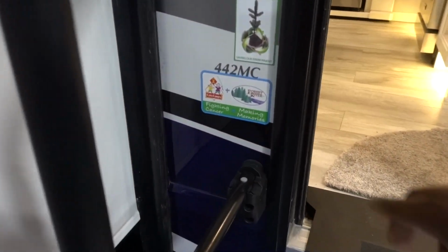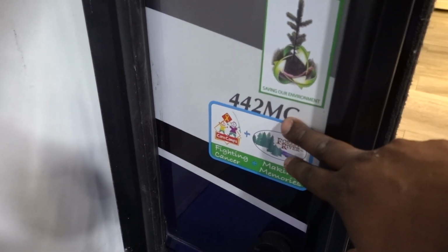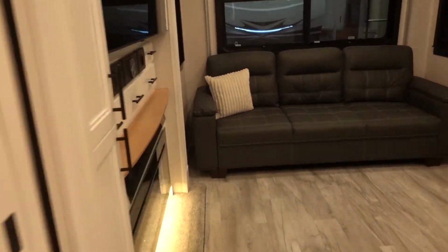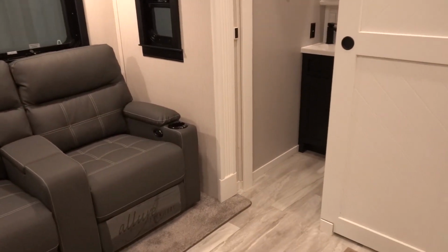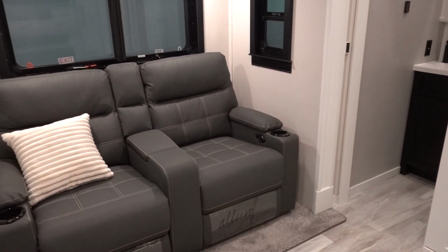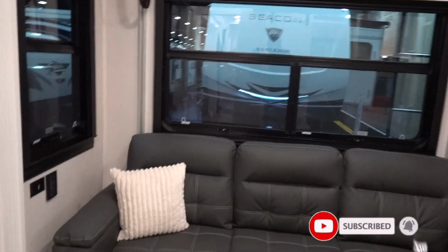Do you guys see this? This MC? 442 MC. This is a Riverstone Legacy. That MC stands for man cave. This fifth wheel has a man cave. Are you kidding me? That's going to really get women upset here, because it should be called a WC for woman cave, because obviously they're going to take over your space, right? I probably shouldn't have said that, but check out this space.